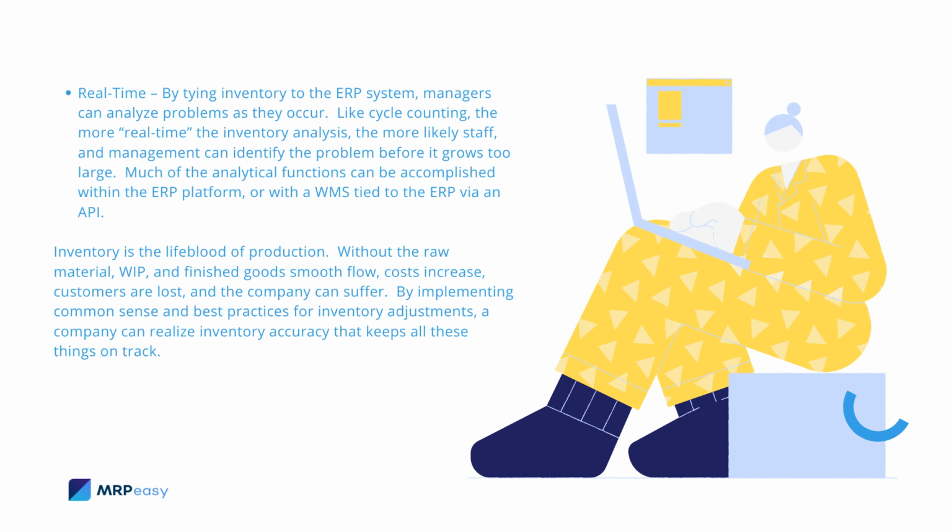Real time. By tying inventory to the ERP system, managers can analyze problems as they occur. Like cycle counting, the more real-time the inventory analysis, the more likely staff and management can identify the problem before it grows too large. Much of the analytical functions can be accomplished within the ERP platform, or with a WMS tied to the ERP via an Application Programming Interface, API.